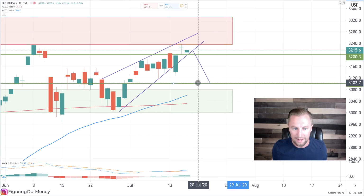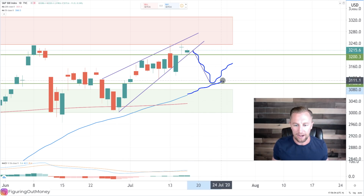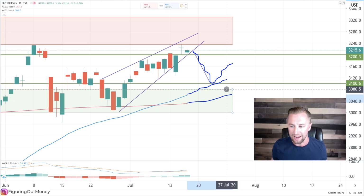So right there, 3,100. If we do get the pullback in the next couple of days, and this actually is a rising wedge pattern, I wouldn't be surprised to see the price come down and bounce from that 3,100. If you look at the 50-day moving average, as the price action is above it every single day, the 50 period moving average moves higher and higher. So I wouldn't be surprised to see the price break down and bounce from this 3,100 area. So from a long perspective, if you wanted to buy the dip, that 3,100 to 3,080 level looks like a pretty powerful zone to buy the dip.